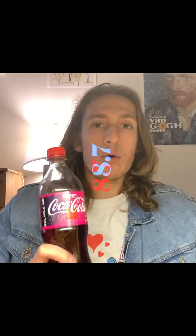But I really, really like the beverage. And if you're a fan of Coke Vanilla, I definitely recommend picking this up and trying it for yourself. So for the rating on the Coca-Cola Starlight, I'm going to give it an 8.7. 8.7, feeling really good about it.